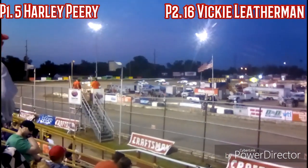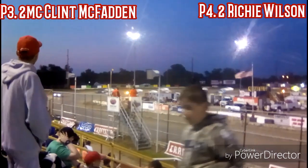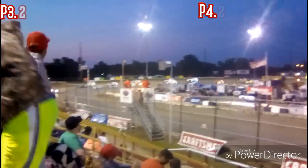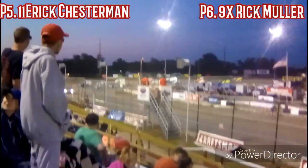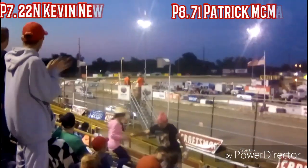AAA Modifieds, 15 times around. Harley Peery out of Goddard, Kansas, the M5 on the pole. Outside of him, the hairdresser out of Andover, Kansas, the 16 of Vickie Leatherman. In row number 2, the MC2 second generation driver Clint McFadden.